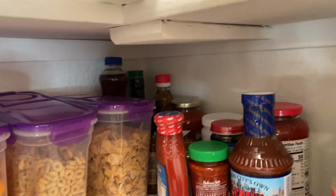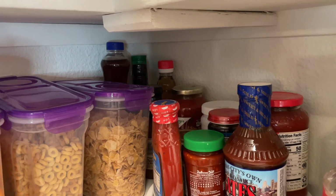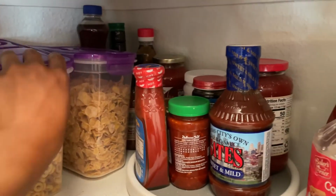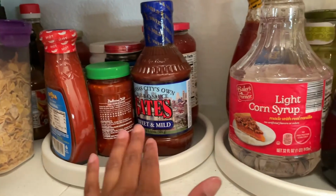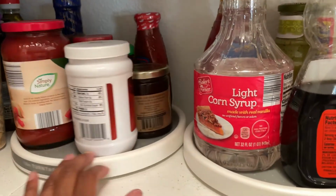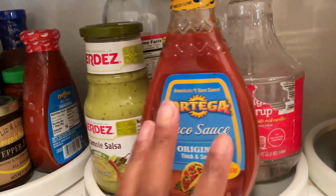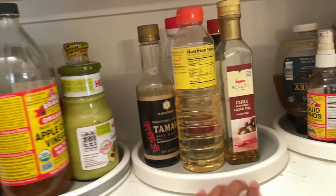And then in the way back there, those are just extra pantry or condiment type items. And then this last Lazy Susan is extras that haven't been opened. This Lazy Susan, some extras that haven't been opened, and then just some others that have been opened.